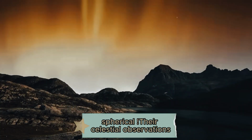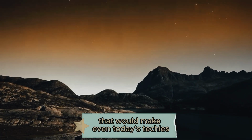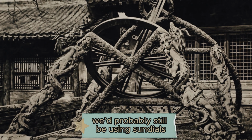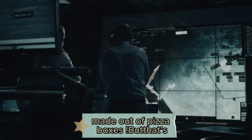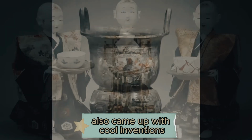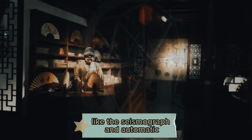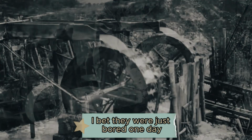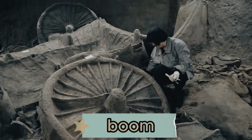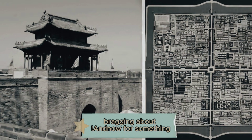Their celestial observations ignited timekeeping methods that would make even today's techies proud. I mean, without them, we'd probably still be using sundials made out of pizza boxes. But that's not all, because these ancient innovators also came up with cool inventions like the seismograph and automatic machines. I bet they were just bored one day saying, "Hey, let's invent some gadgets." And boom, out comes a future of tech worth bragging about.